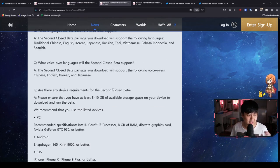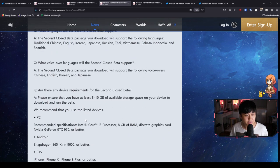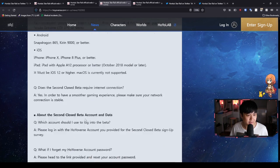There are the minimum specs down here. My guys, just have a quick look at this one. See if your PC or your Android or your iOS can actually support the game, because it'd be really sad if you got into the game but you couldn't actually play it because of your limiting factor, which is your device.